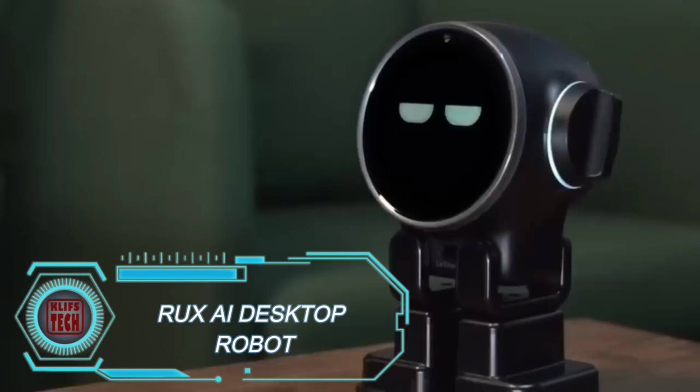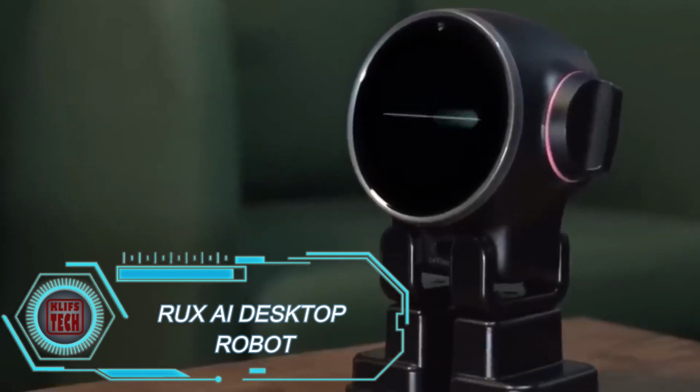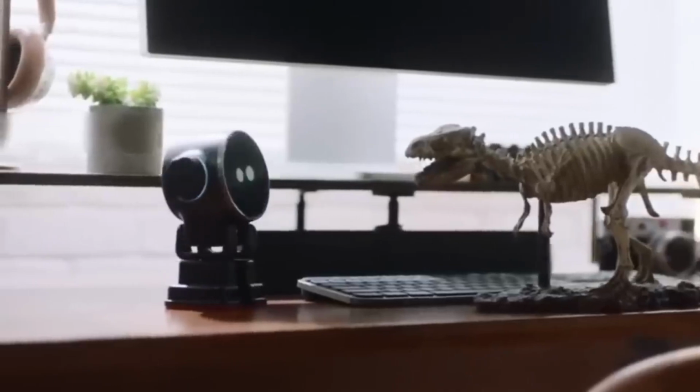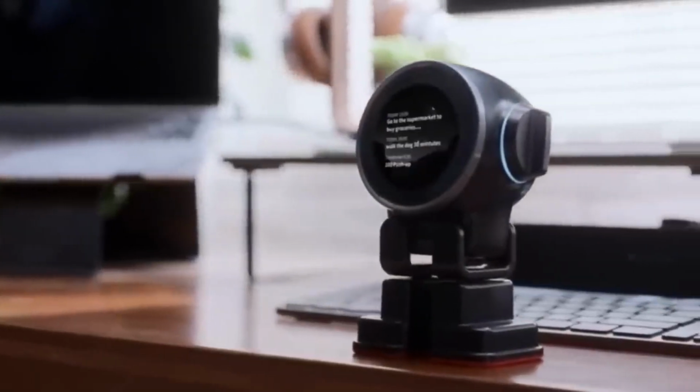Roked is more than just a desktop robot, it's a versatile companion. One of its standout features is the ability to switch between Android and Linux. With Android, you have access to countless apps, while Linux lets you write and test your own code in Python.